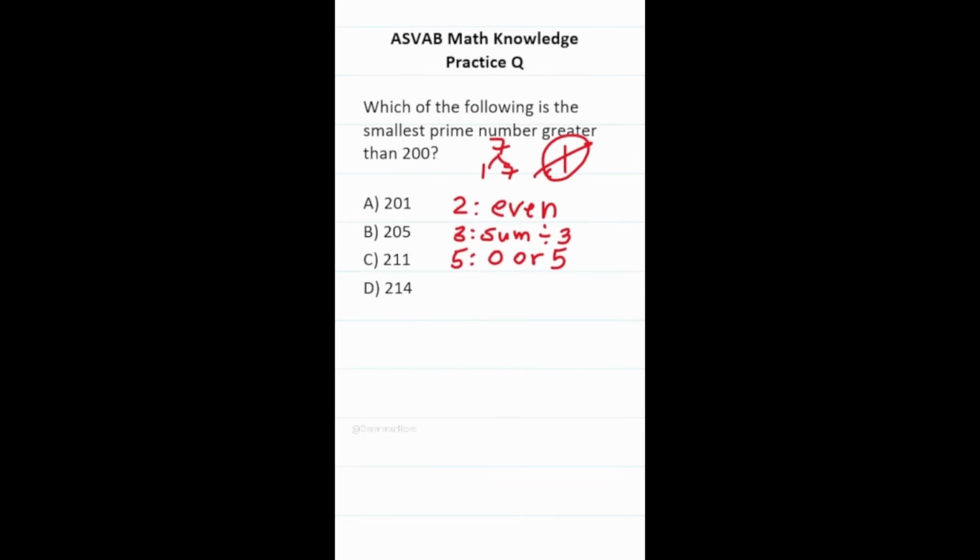This math knowledge practice test question for the ASVAB and PiCAT says, which of the following is the smallest prime number greater than 200? So first we have to understand that a number is considered prime if it's only divisible by 1 and itself. 7 is prime because it only has 2 factors, notably 1 and 7, and 1 is never a prime number.